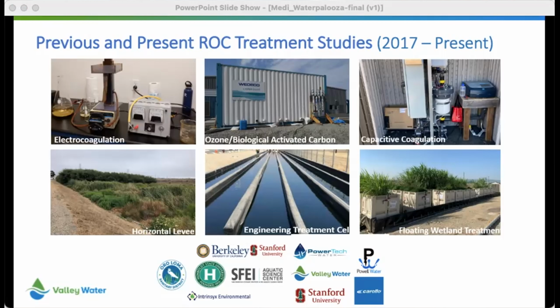The picture on the right-hand side at the corner is floating wetlands. That's another nature-based system that we have looked at. We piloted this at our Silicon Valley Advanced Water Purification Center. We looked at removal of copper and nickel. There has been, again, limited success with that. Nevertheless, all these compendiumed together give us a very good picture of where we are going and how we can address the RO concentrate on a larger scale.